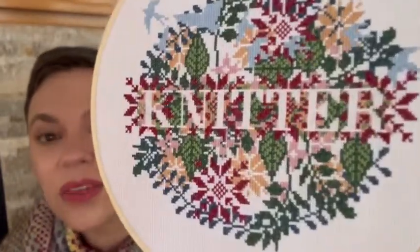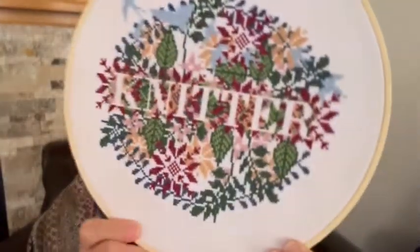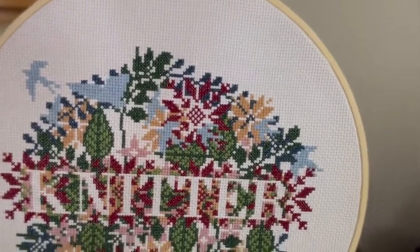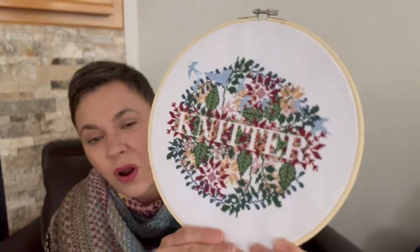I love the yellows and the pinks, because when I get to that point in the project, in each quadrant, adding the yellow and the pink really makes it come alive. This is a pattern by Junebug and Darlin. You can buy the PDF online, and you can buy kits at Junebug and Darlin or at local vendors. I know the Fiber Nerd in Edmonton carries Junebug and Darlin kits. They may or may not have this one in stock, but all of her kits are really lovely and very cute. I've cross-stitched, this is the third one now, and I've loved it.